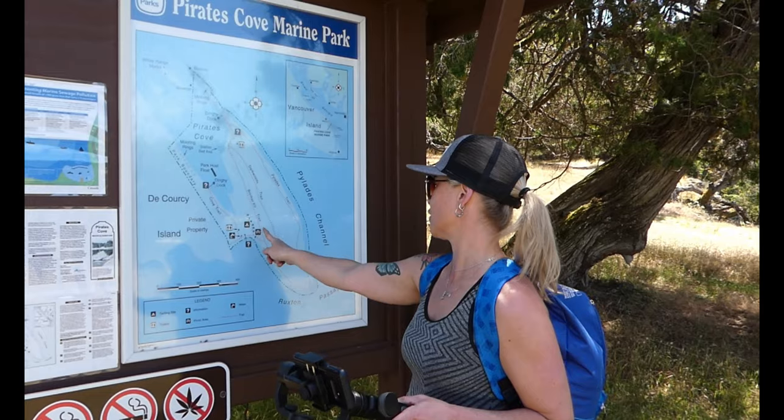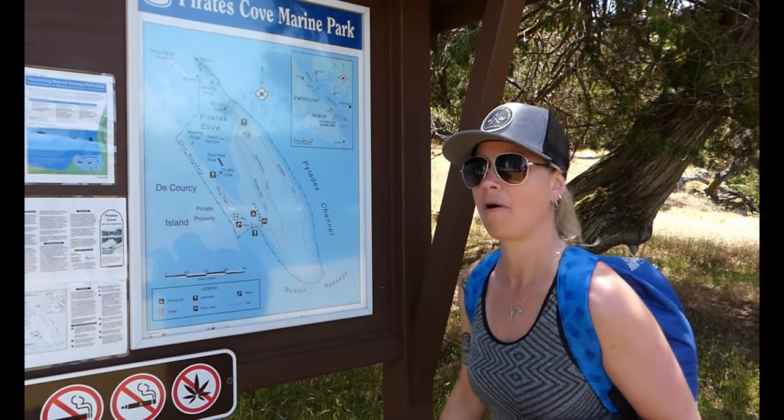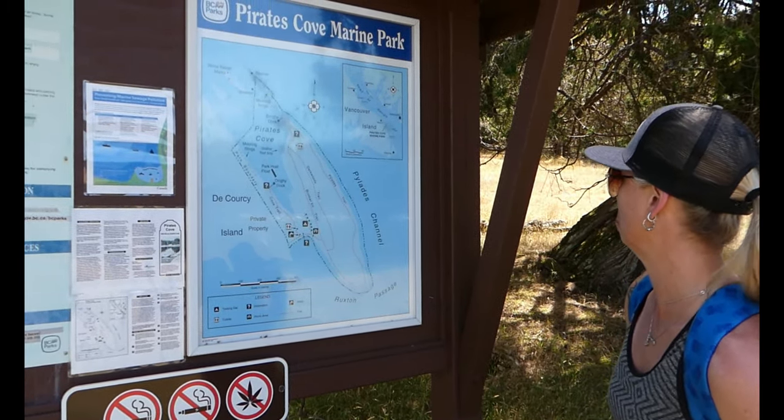Mind going on the Brother 12 trail, and then we can go all the way around and back? Yeah, sounds like a plan. I don't think it's too far. No.